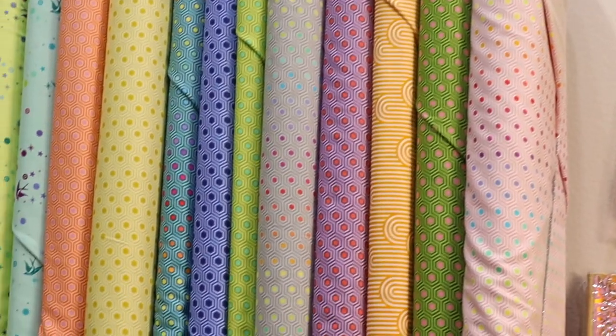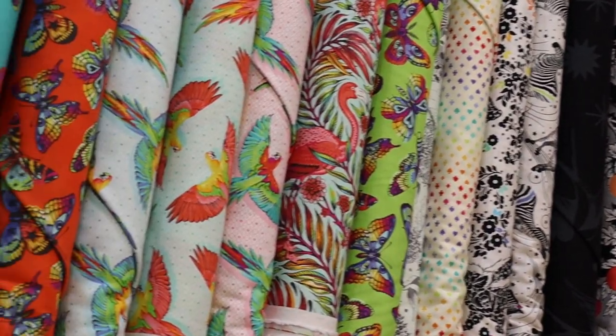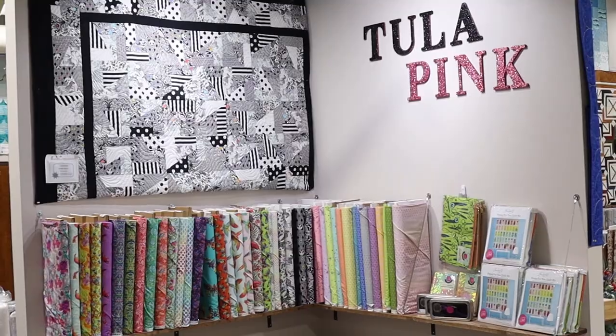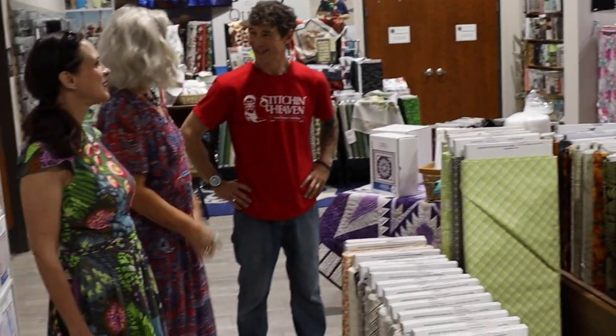A shop is not a really good shop without a Tula Pink corner, right? A special spot for our dear friend Tula, of course. So we bring in almost every collection that Tula makes. That's really cute, too. Really cute. I'm telling you, these girls are rocking it. I can't stop bragging about Deb and her team.